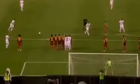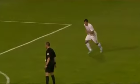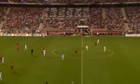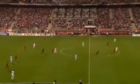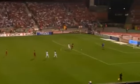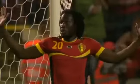Right at the end, Alexander Kolarov fired in a free kick for Serbia's first away goal in this qualifying round. But Belgium have taken all 3 points in the Stade Raoul-Baudouin. They've beaten Serbia by 2-1. And with other results going their way, they now find themselves topping the group, no longer on goal difference, but by 3 clear points.